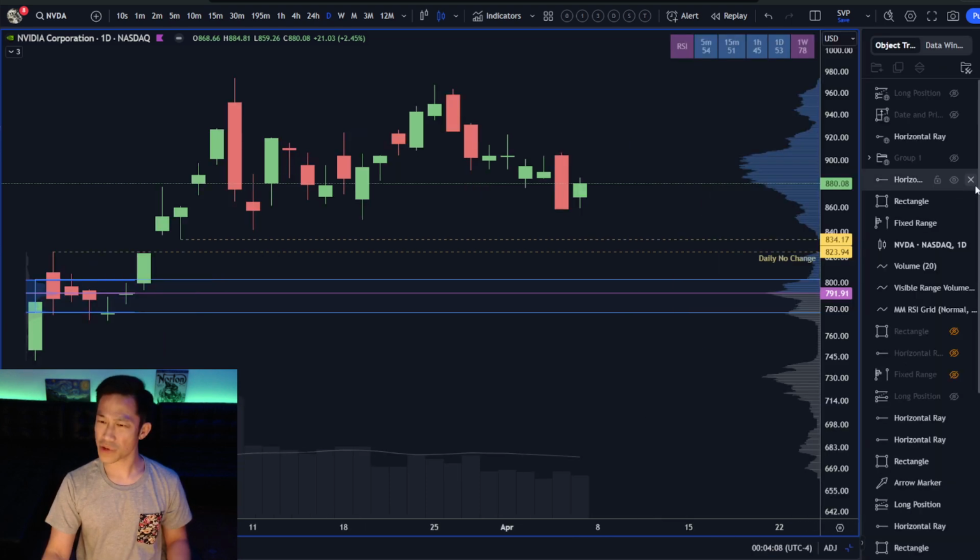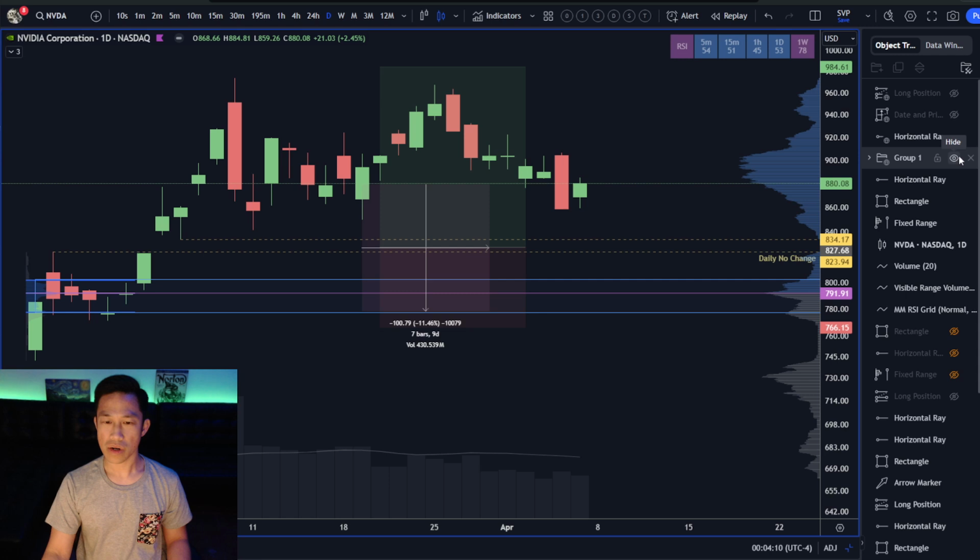Was this the trade zone shared last time? I think it might have been this one. I'm not sure. If it was this, then it's the same idea really.